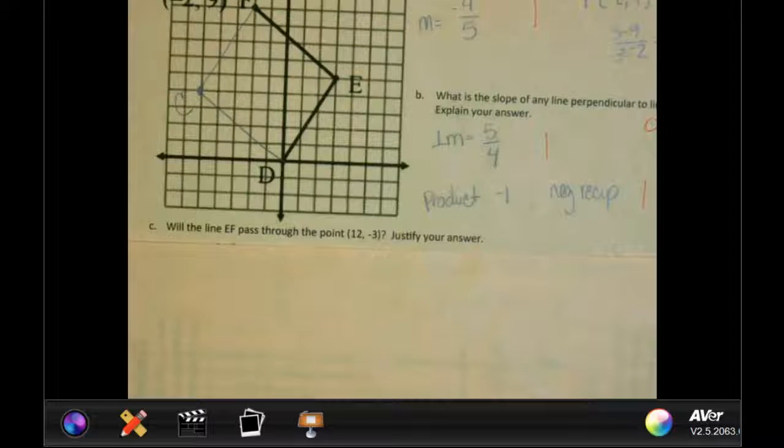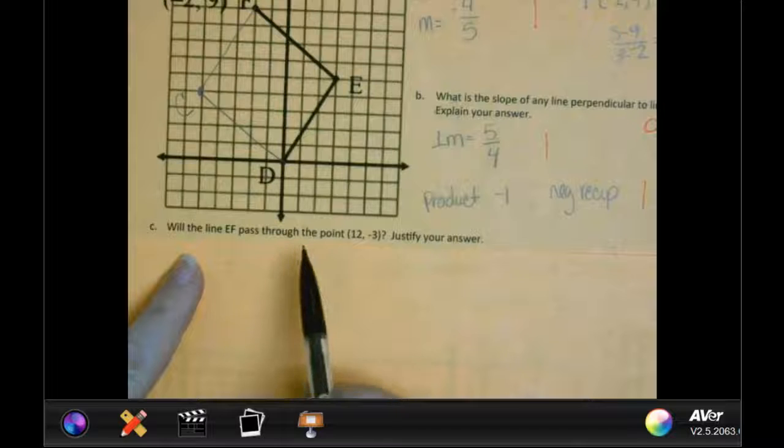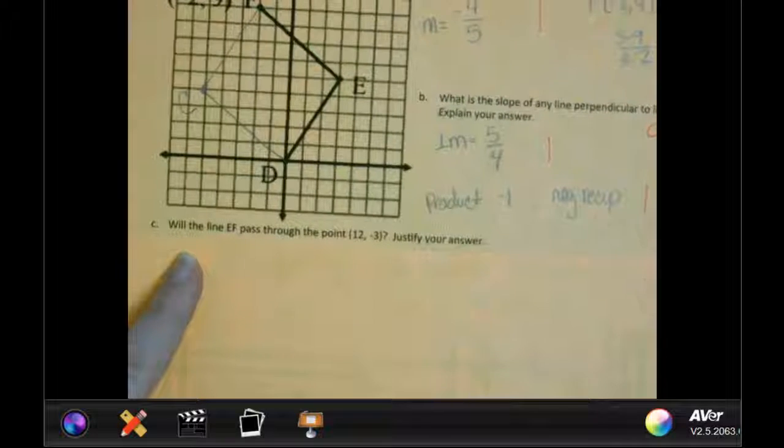Because you could have some beautiful work, a beautiful justification, but if you never really say yes or no, you're missing a point. This is a yes or no question. So make sure you have yes or no. And you know what? If you don't have a clue what to do with the rest of it, you've got a 50-50 shot. Pick one and stop leaving stuff blank.